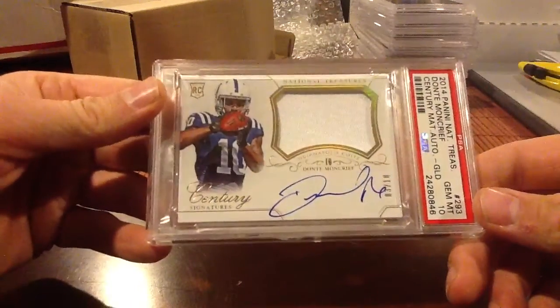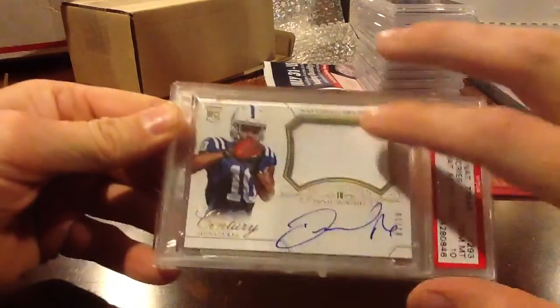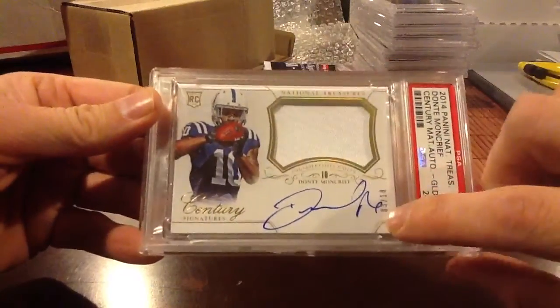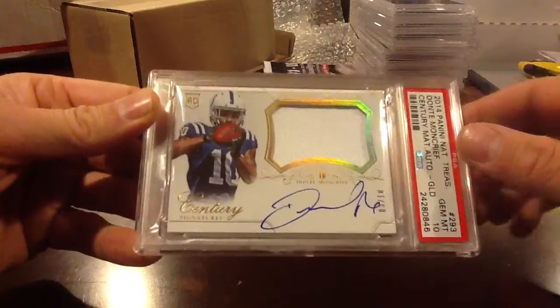This was also from the case, and it's got one color, but with the Colts, obviously there's only 2 colors to get, blue and white. So if you get one, it's fine. PSA 10. This is the Rookie Centuries gold. This outline is gold. That's why they call it that, I think. And it's to 10, so that's filthy.